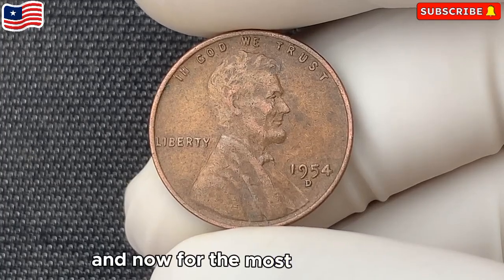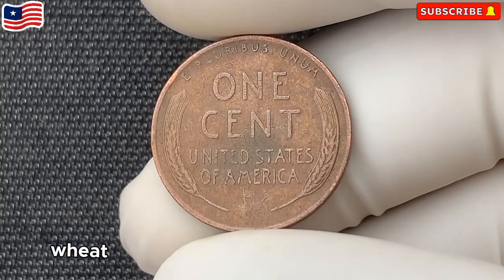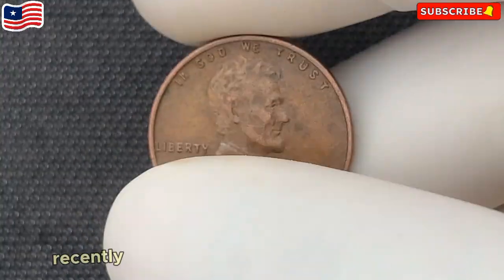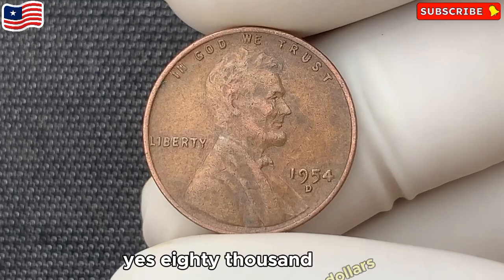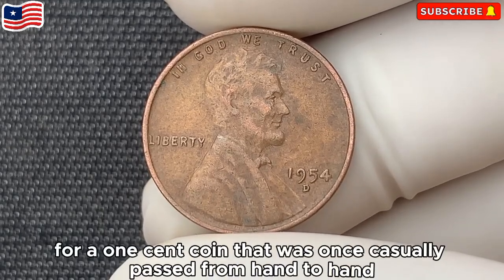And now for the most thrilling part, one incredibly rare 1954 wheat penny, featuring a clear and certified double die error along with exceptional mint condition, recently stunned collectors when it sold for an eye-popping $80,000. Yes, $80,000 for a 1-cent coin that was once casually passed from hand to hand.